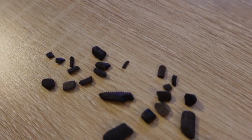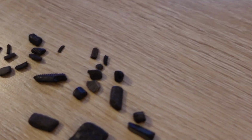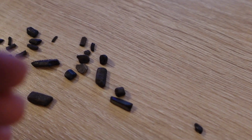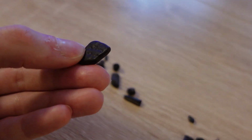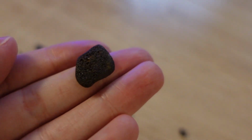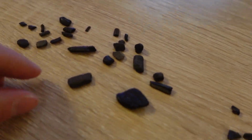I don't know what they are. It's kind of difficult to find out online. But there are different morphologies that we're seeing here. So this one, I'm assuming, is a bit of a crushing plate. It's very large and very flat on that side. And then on the other side, it's very, very porous, which is interesting. And that's quite different to, obviously, the striations of the other ones.